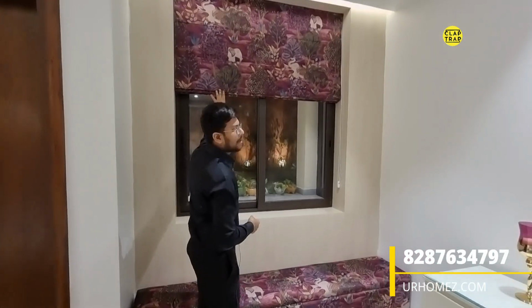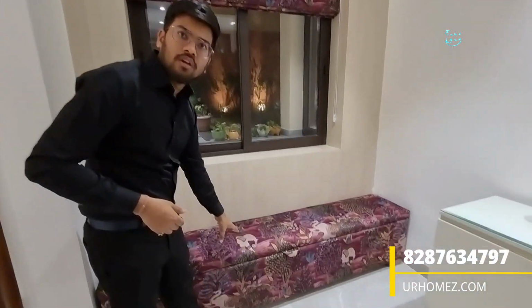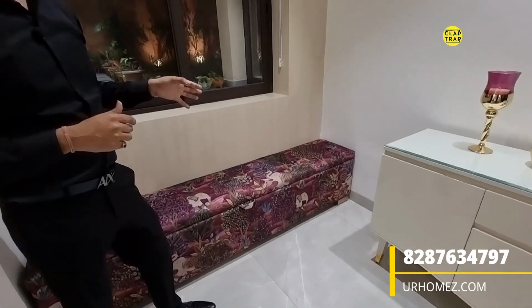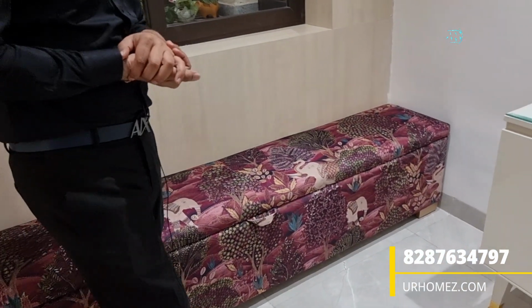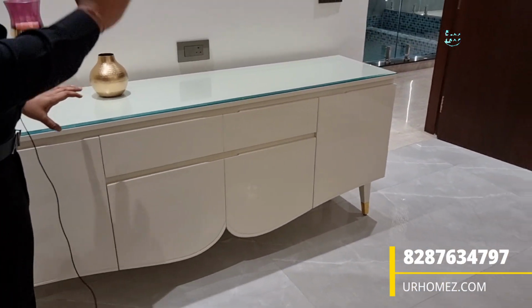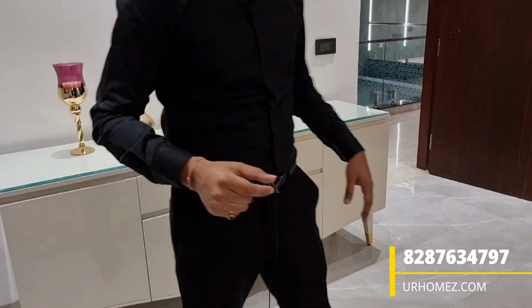Then you have the matching blinds with the matching seating arrangement. And the seating arrangement, I think, has got storage. Yeah, it has got storage because there's a loop. And then you have a very nice, beautiful console. Very classy, in a polyester finish having a golden capping.